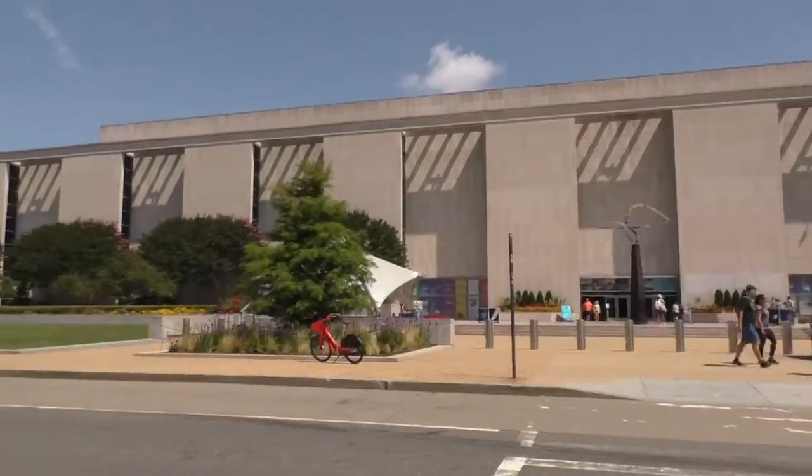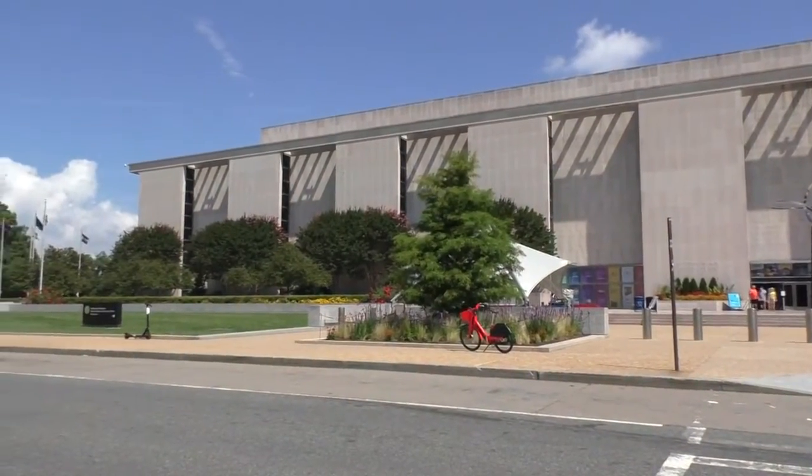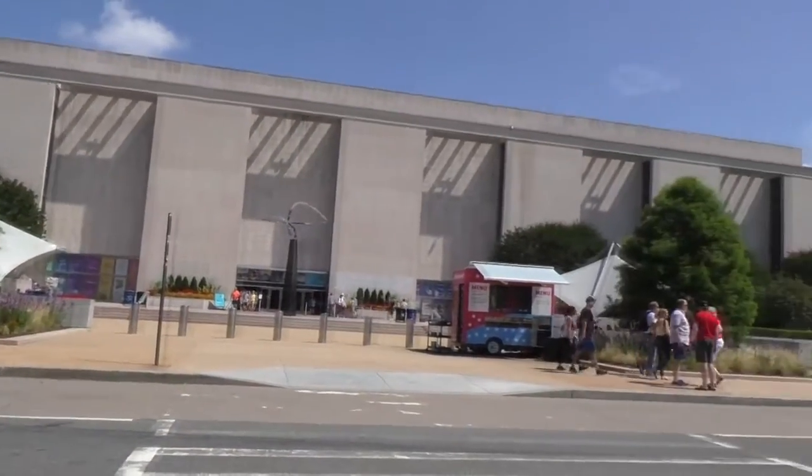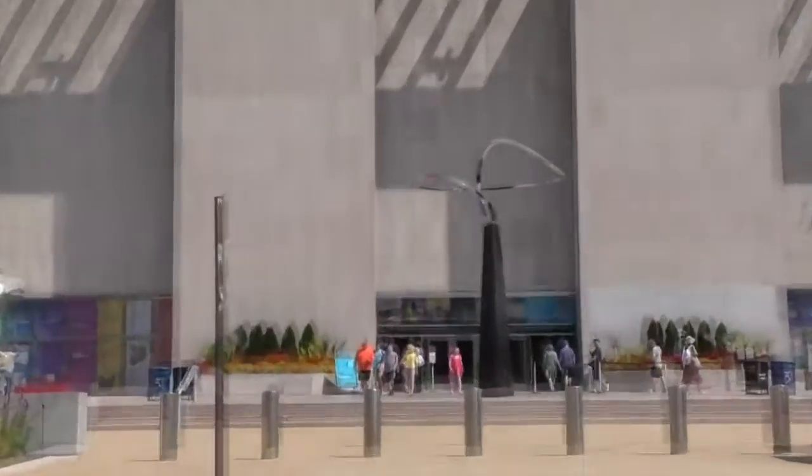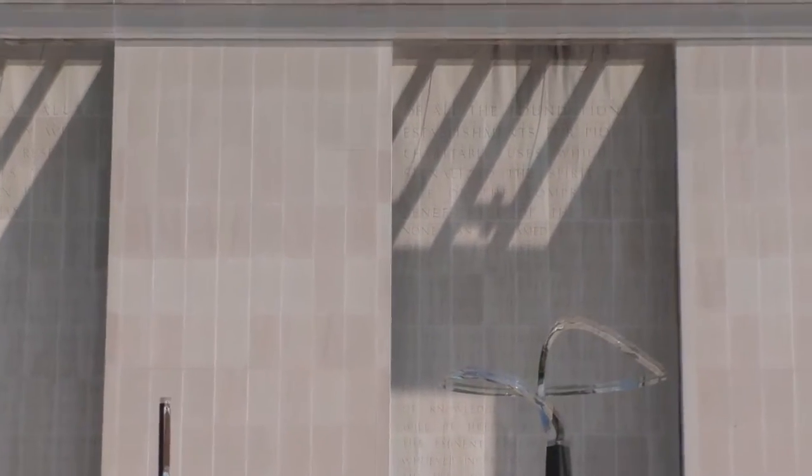I think it's a safe bet to say every country in the world has a national history museum. These are the places where a country can show off to its citizens and the world all the items, all the things that country finds important about its past. Which is why I love the American History Museum, because you go inside, first thing you see is the Batmobile.